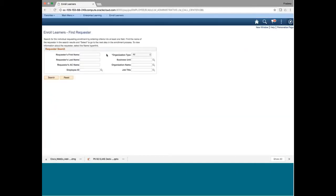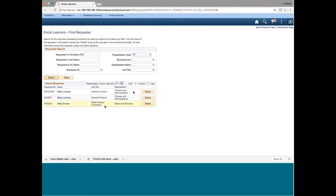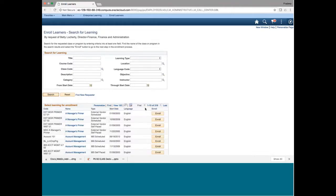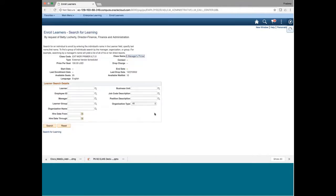So this is the page where an administrator can enroll the learners. You have to select the requester name. So you can select Betty Charity, and you can select the course based on the access you've been provided, or you can search by specific course. You can hit this course, click enroll, and you can select the individual learners or learner group, or by organization name, or by employee ID, or by business unit also. Okay, you can select that learners.